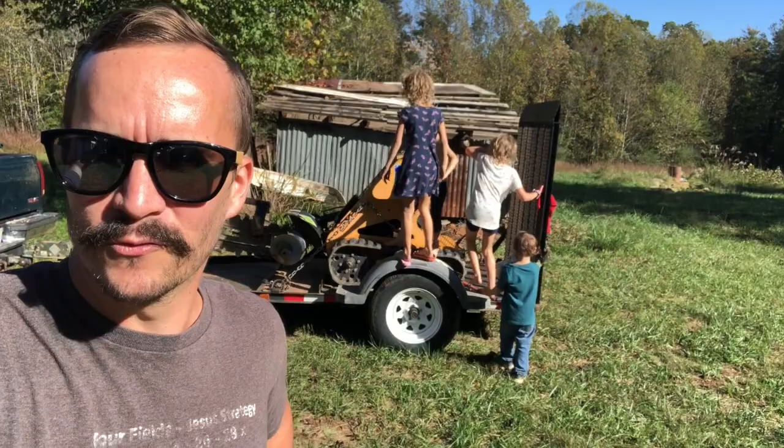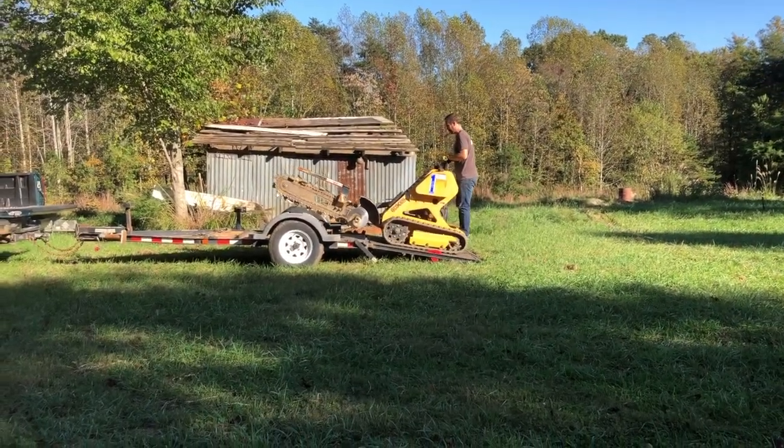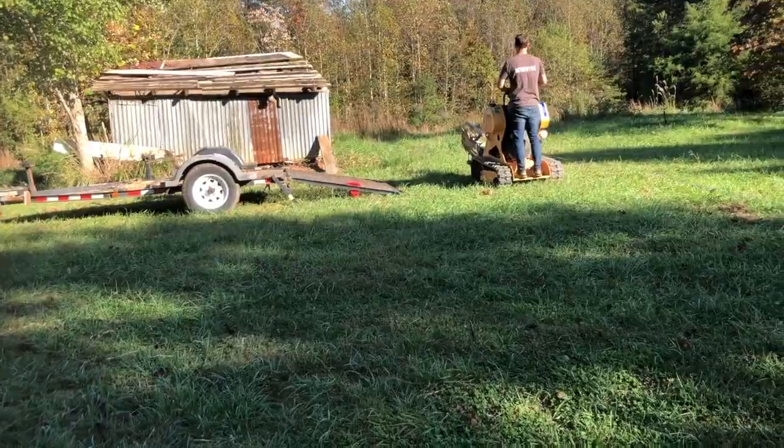So we decided to rent a trencher. So hopefully it'll make short work of the 200-foot trench that we gotta dig. That is awesome. Look it up. Whoa.